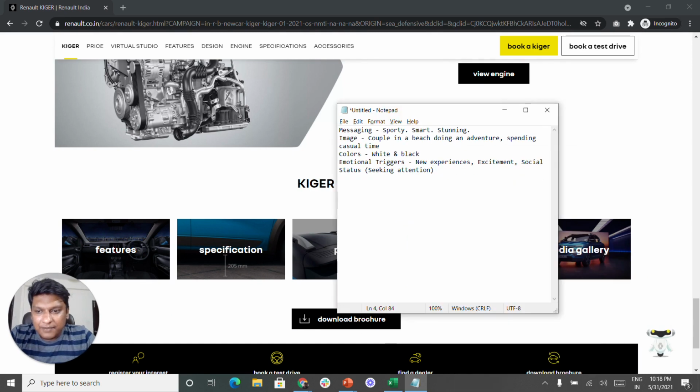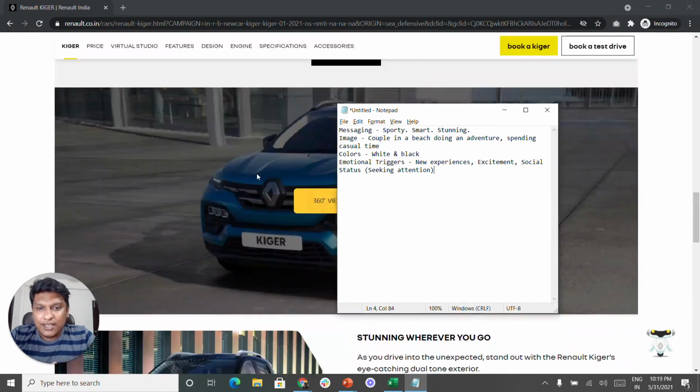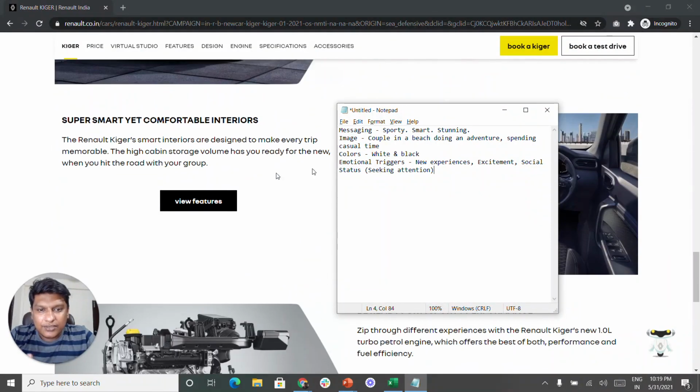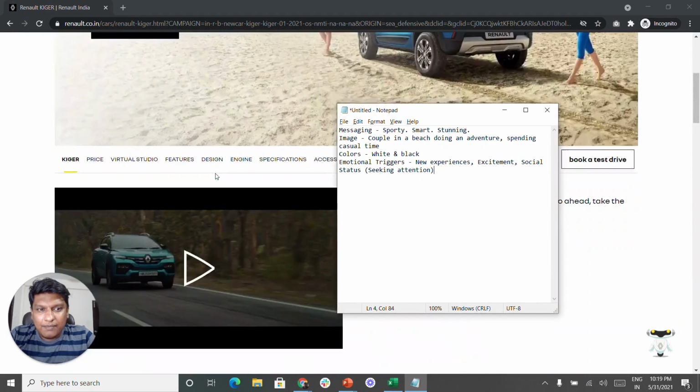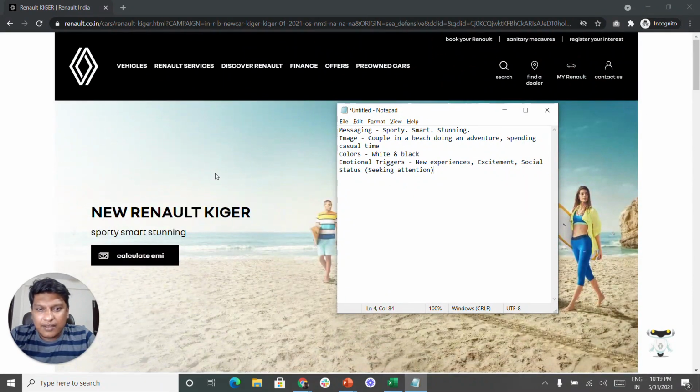So there is a messaging. The messaging is something that they frequently are talking about. What is that one message you want the user to take out of it? That is messaging. What type of images are they using? They use this couple image as a hero image, but the rest of them is mostly product images that you will typically find in any automobile landing page. Color is predominantly black and white and the call to action is in yellow, but I think it's their brand color.